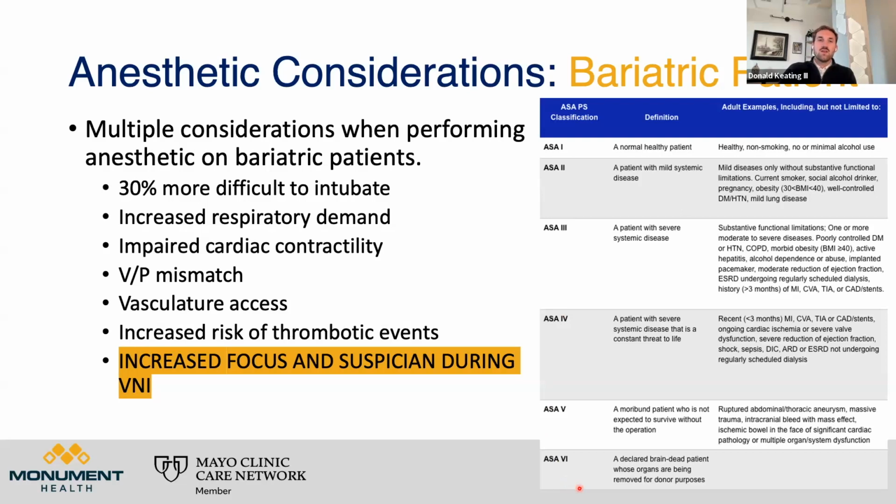And so just based on this patient's BMI of being greater than 30, this automatically places them at an ASA of 2, which is probably what this patient was going into this case, considering that she didn't have any history of severe cardiovascular or pulmonary disease prior to this.